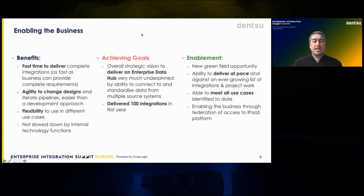Coming back to enabling the business and some of the benefits, goals, and enablers. So the benefits we've seen over the last couple of years is this fast time to deliver. It's quite quick now to get an integration up and running. As long as we have a complete set of business requirements, we can deliver these in a pretty timely way, assuming we have the connectivity. It's also very agile.